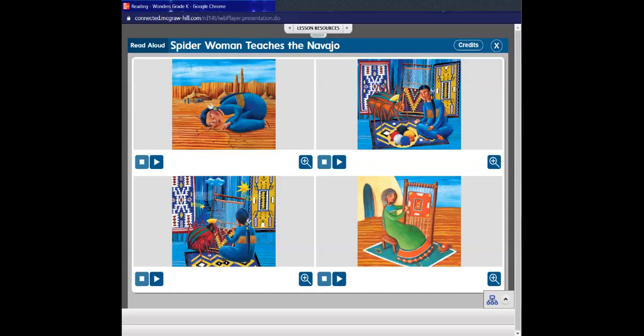We're going to listen to another story. This is a tale. It's like a fable. It's a story that's been passed down through generations. And that means parents pass it down to their children, or grandparents tell the story to their grandchildren. And this is about how things in nature can be used to make new things. So let's listen.